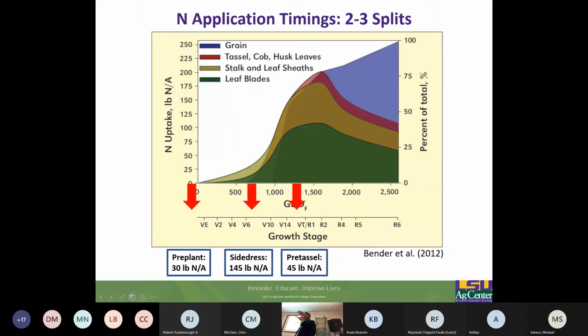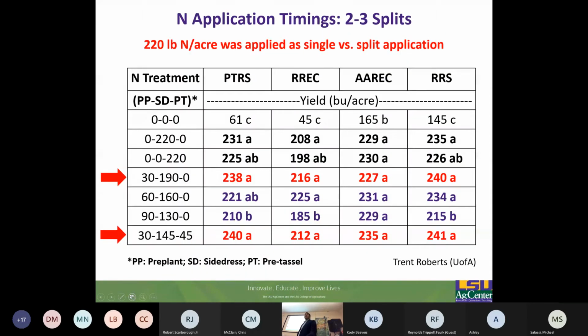That's the critical stage where you need to apply enough nitrogen. Most of the nitrogen is applied there. Then come back at pre-tassel and see what's happened. If it runs out a little bit here, you can cover. I'm not talking about that. This is a proposed plan, see how it works. He already evaluated that, the split application, and saw how it works versus single application.